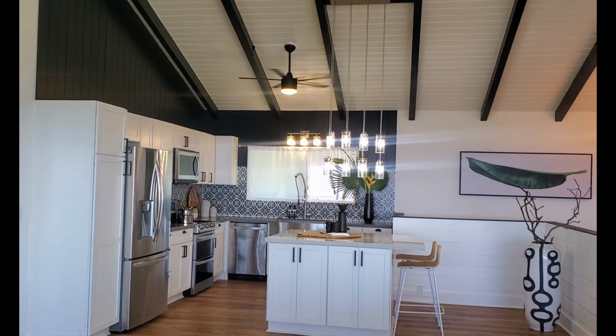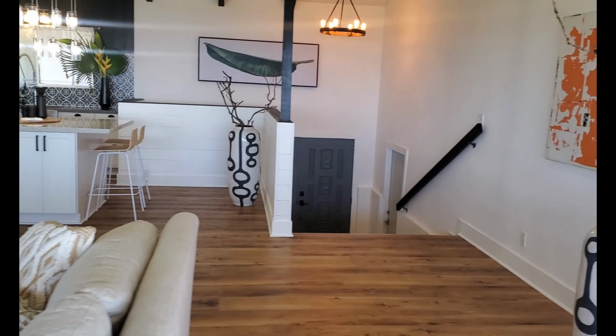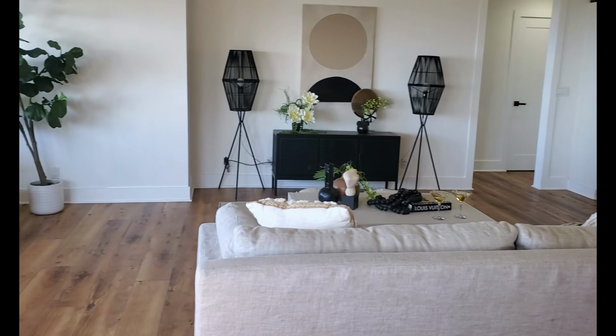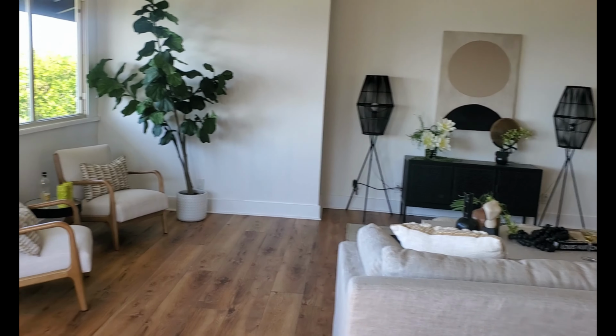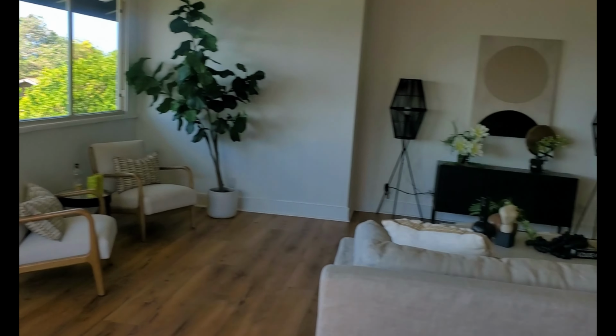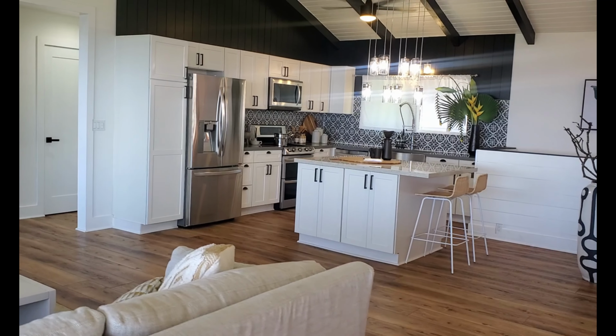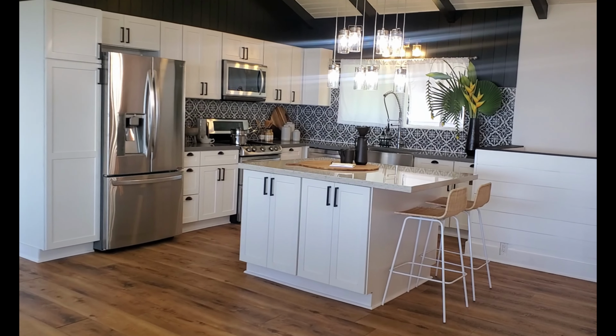And this room is just massive. There's so many things you can do here in terms of how you set it up. Yeah, there's just a lot. I'd say this space here from the wall over here to the island is probably about 22 feet, 23 feet. Let's get over here to the kitchen and check this out.